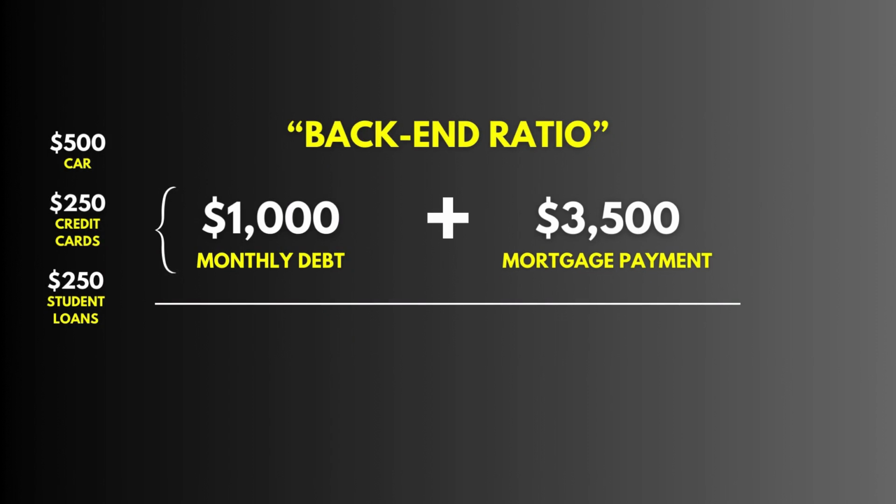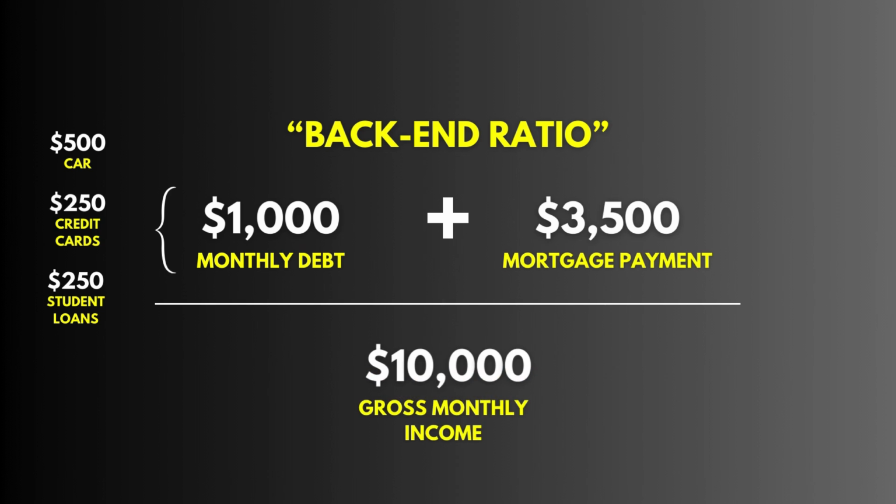Well, what they do is they take that housing expense plus that $1,000 of debt that we talked about earlier, they add them together, that's $4,500. Well, they take that number and they divide it by your total gross monthly income. In the example that we used here, that's $10,000 per month.